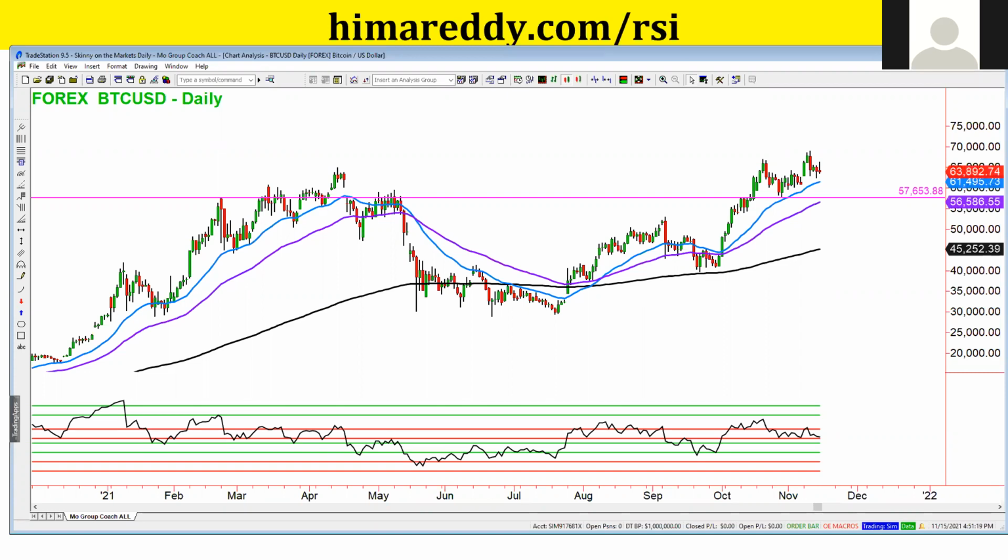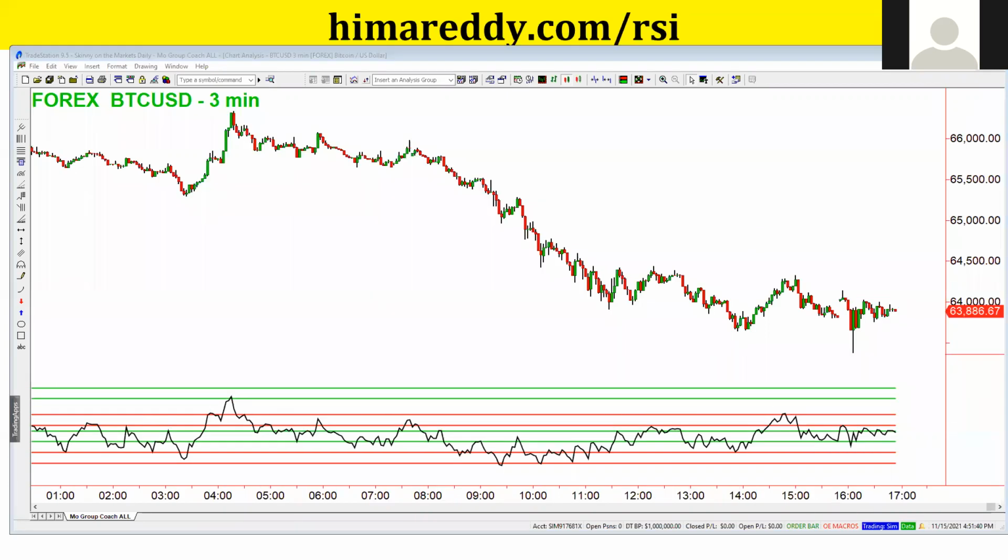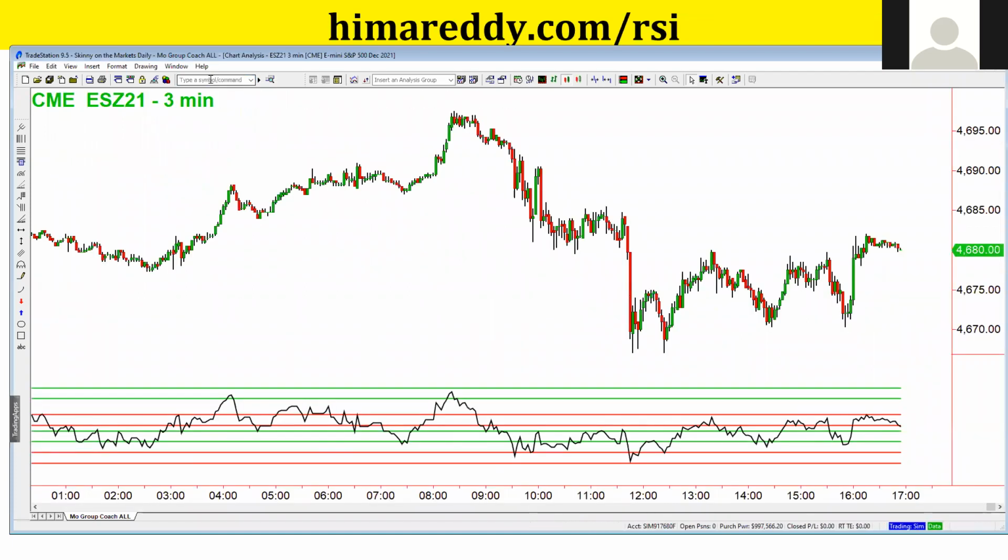But all right, well, let's look back at the other markets you guys mentioned earlier that you trade. So some of you said a short-term ES chart. So for that, let me go to an intraday chart, okay? Now on an intraday chart, I don't put all those moving averages. That's why I'm switching that around. So now you should see ESZ21 on a 3-minute chart. Does everybody see that? All right, great.